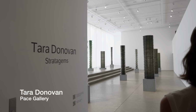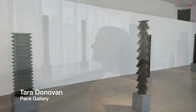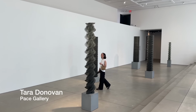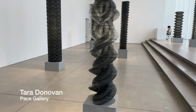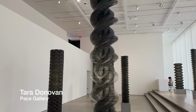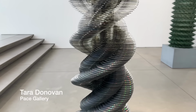This is the top floor gallery space, and this is where we'll see our final show of the day by Tara Donovan. And it features a series of sculptures that are all created from CDs. And if you're not familiar with Tara Donovan, she's known for this process of creating the most incredible, intricate, beautiful sculptures from everyday objects like buttons and coffee straws and styrofoam cups and window screens and just so much.